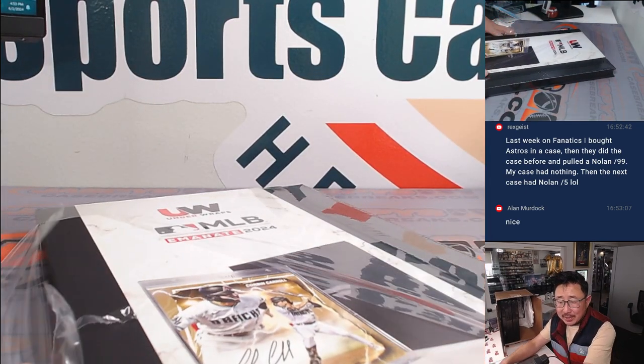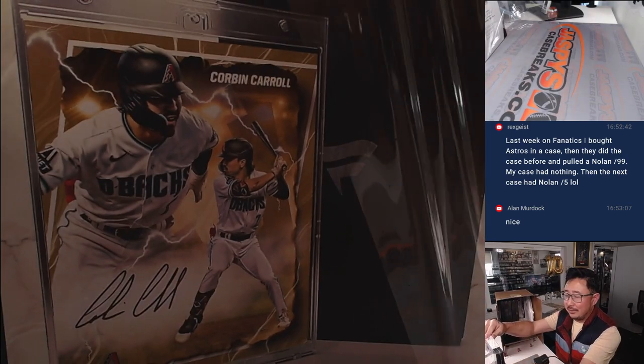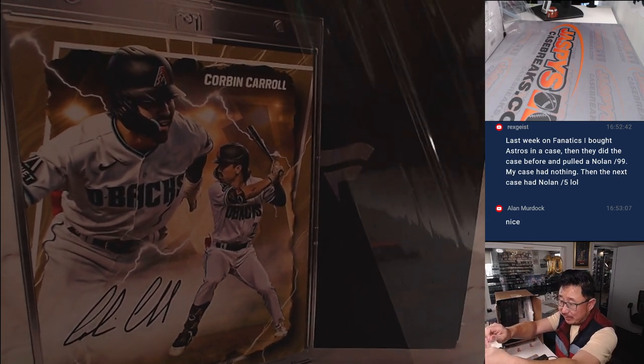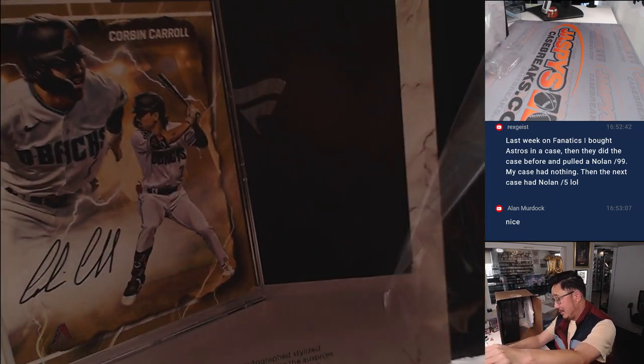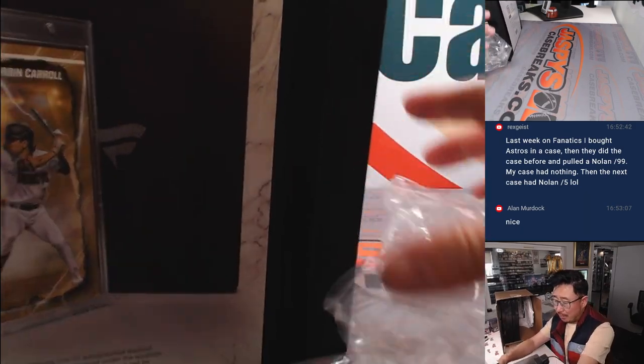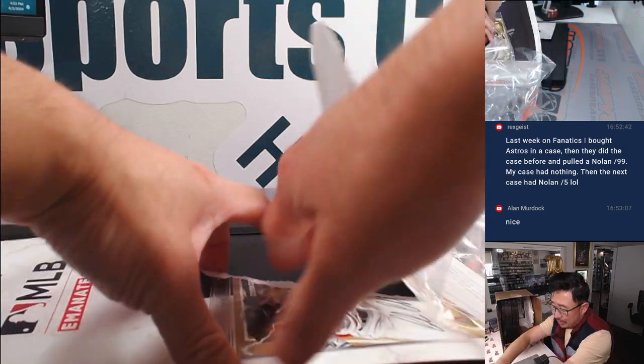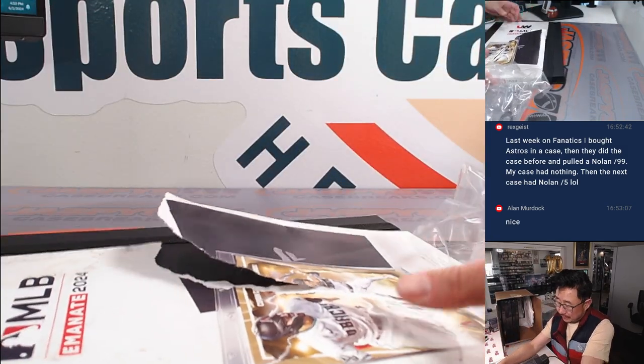The Astros in a case and they did a case before. Oh no. That's why you got to plan to, sometimes, Rex, if you're chasing a specific player with such a small checklist, it might be worth, that's the pro tip, might be worth budgeting for getting into a break two or three times, not just once.